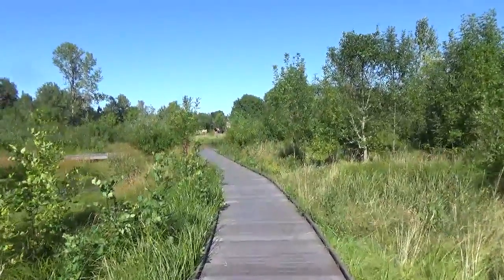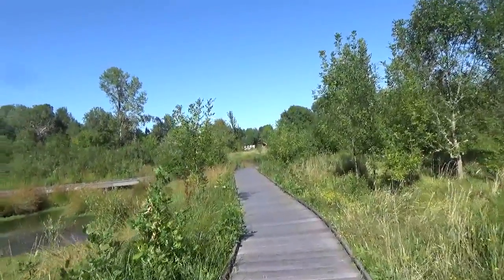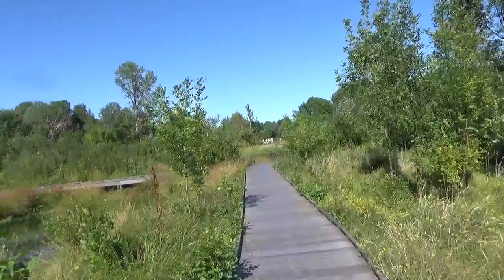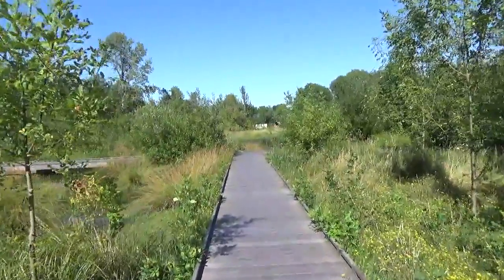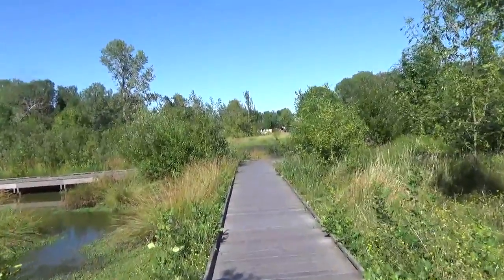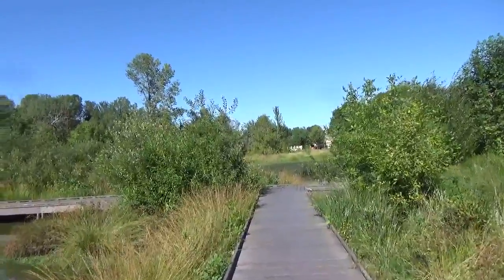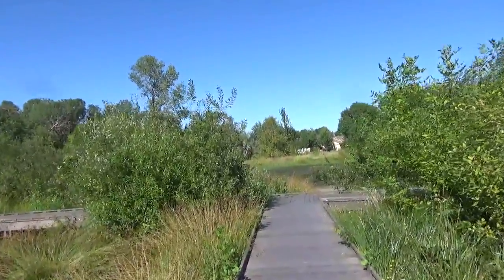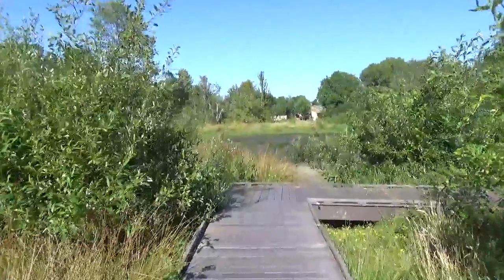So this is the end of the boardwalk. Finished the loop, and it's really maybe a 1,000 feet walk. It's a really quick walk, but because it is maintained rather naturally and you have a lot of coverage on the sides, even though there's housing developments around it, this short walk I can feel like I'm out there.